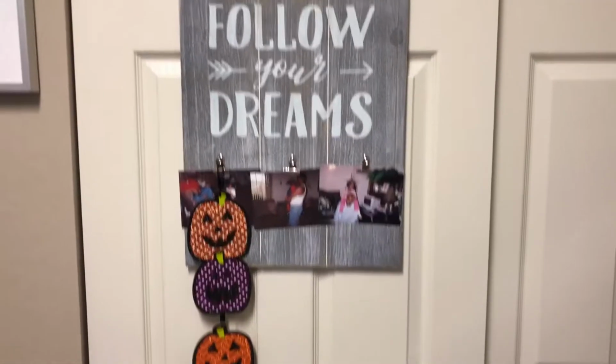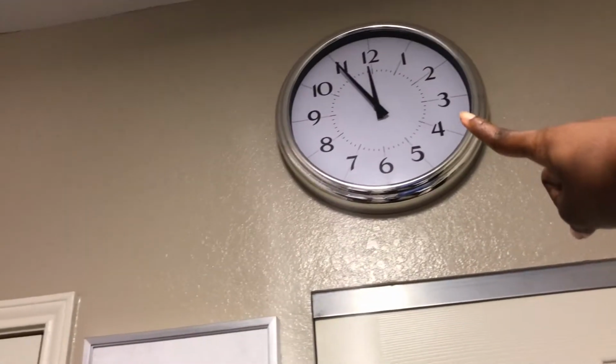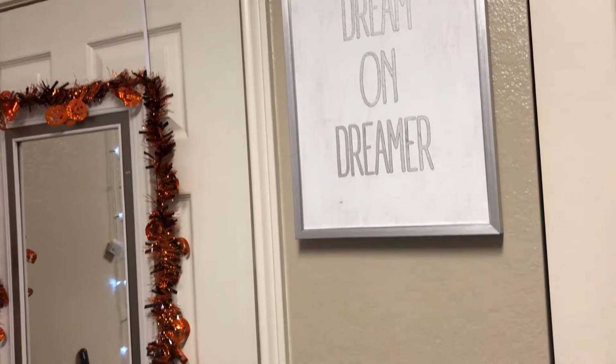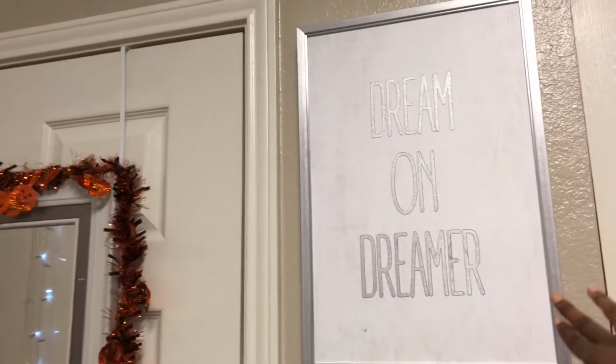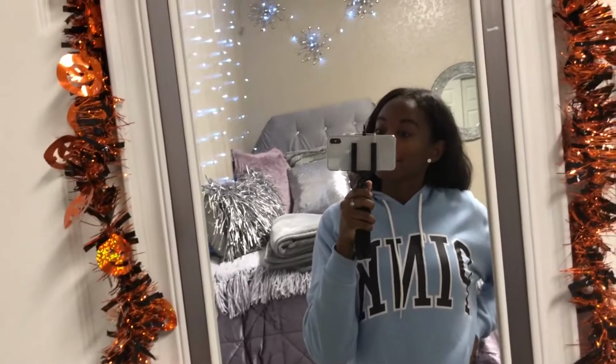And then that's my closet. Don't really want to show you because it's kind of messy. And then I have this clock up here, same one from last year. And this sign, I think I got this from Home Goods. And then that's my suitcase because I still haven't unpacked from fall break. But yeah, that's my room.